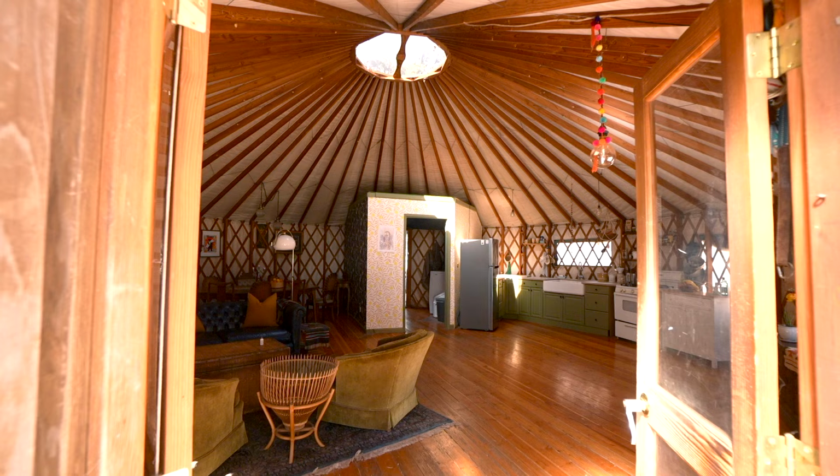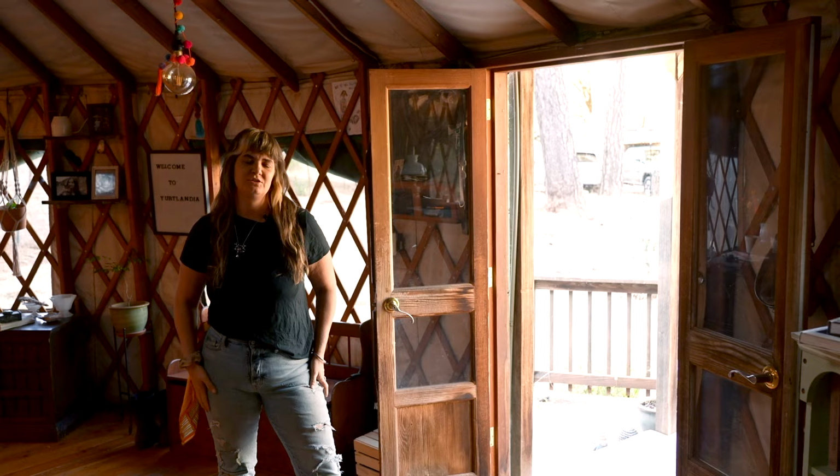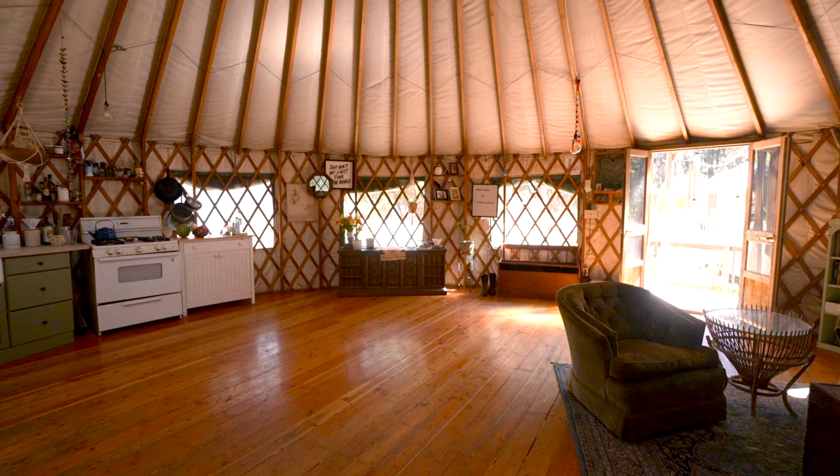So this is my main yurt here at Yurtlandia. This is a 30-foot yurt, and it ends up being just under 800 square feet. What I love about this space is it's just open and expansive. It's a beautiful place to create a home.